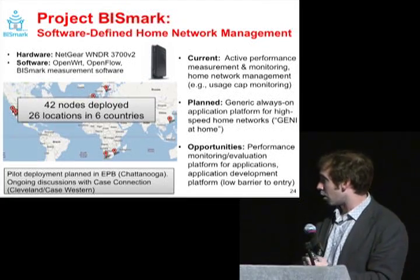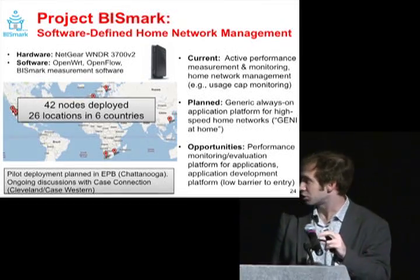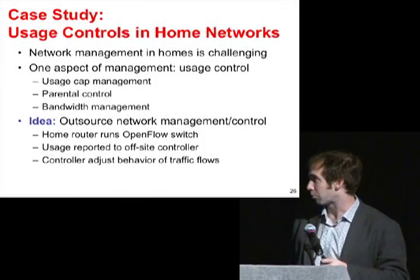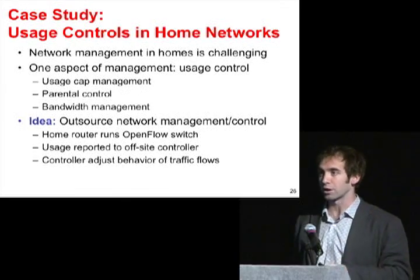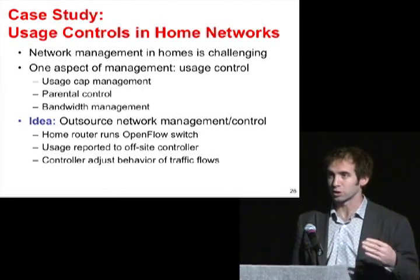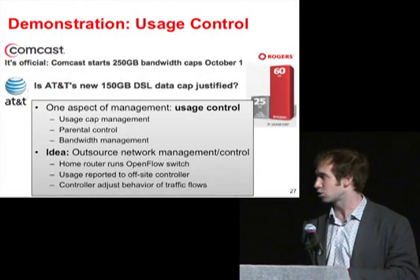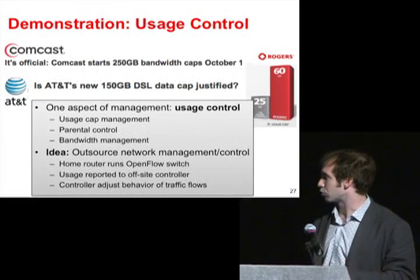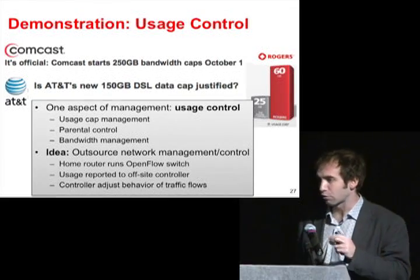Okay, so this basically summarizes what I've already said, so I'll skip through that. What I want to do now is show you one example application, which is usage control in a home network. I showed you that very ugly interface, right? You could imagine doing certain very primitive things with that. But what if I want to do more complicated things, like parental controls or management of how the bandwidth is used? Well, this is a very real problem, right?